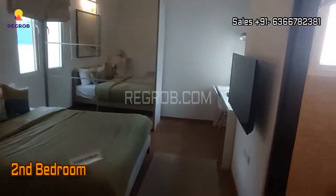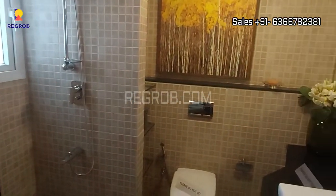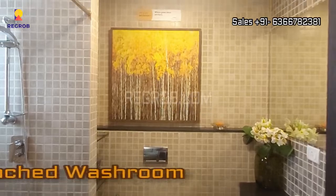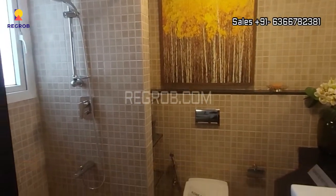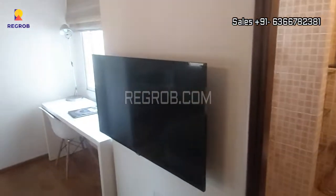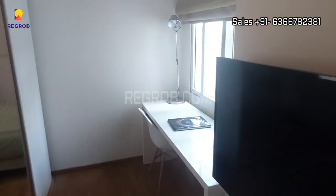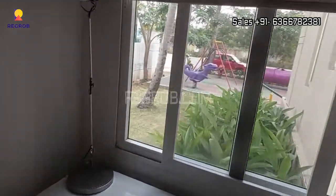And now we are here in the second bedroom, which comes with an attached washroom. So this room is designed with laminated wooden flooring. And here's the study desk.